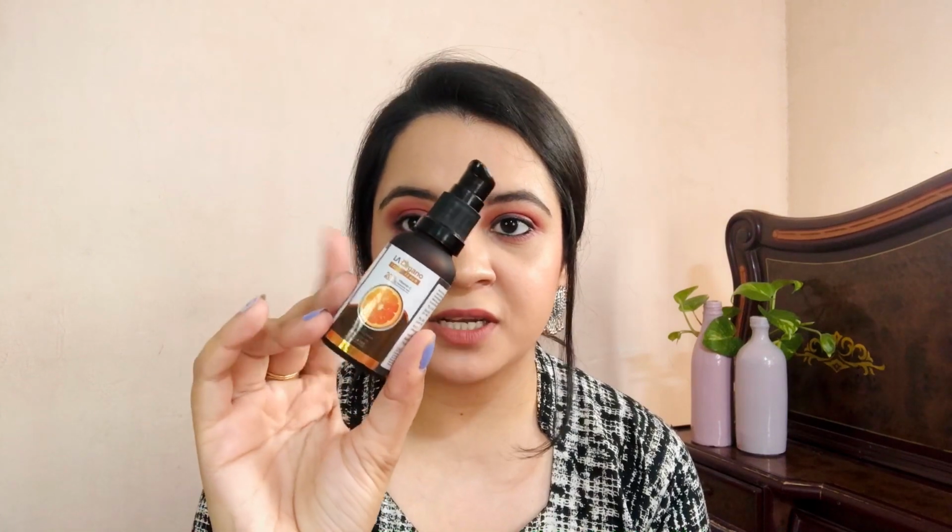So what you can do is you can try out this serum from La Organo because it contains both the goodness of vitamin C as well as hyaluronic acid to it. Now again you should be very careful while using these active concentrates to your skin.